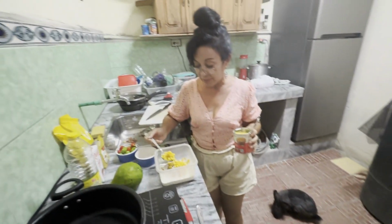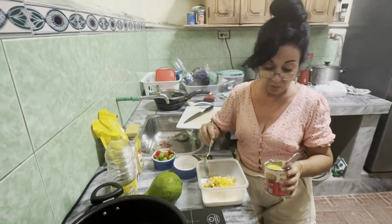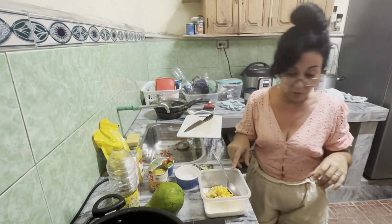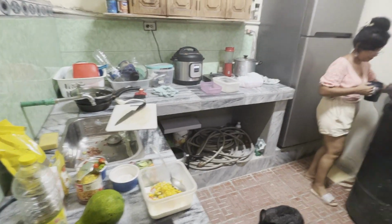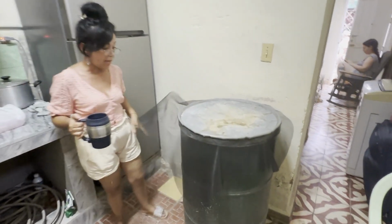So for this recipe, I am going to add just 2 spoons of corn. I am going to put some water in it. Wait me a second. This is water for cooking, baby. Tell me about this water.